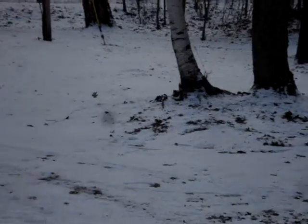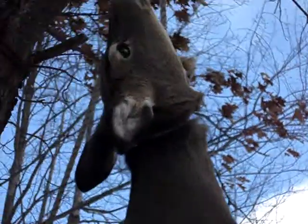Okay, so here we are, last day of the season. It's snowing pretty hard, about 27 degrees. So we took out a doe. She's pretty big. Didn't see too many bucks. Only saw one spiker. But there you have it.